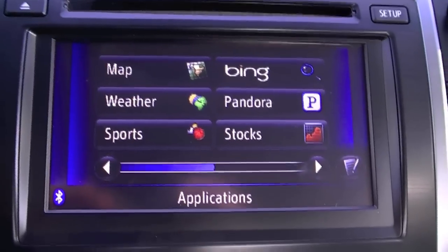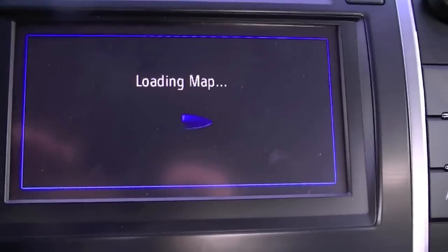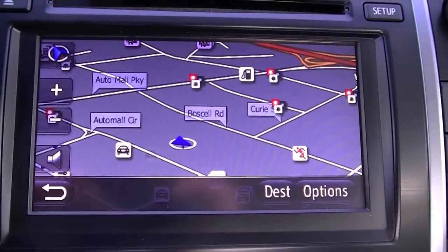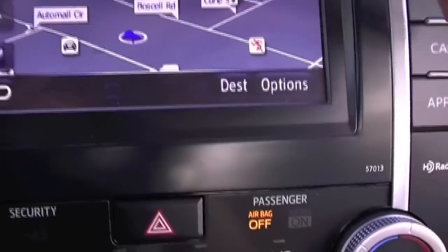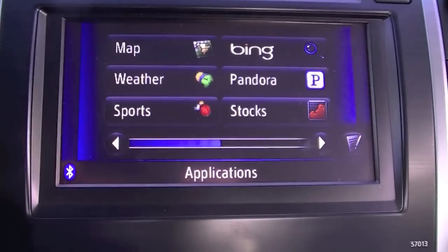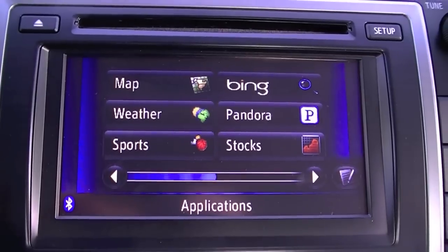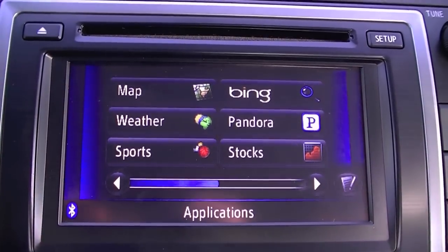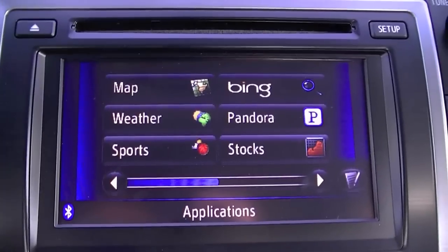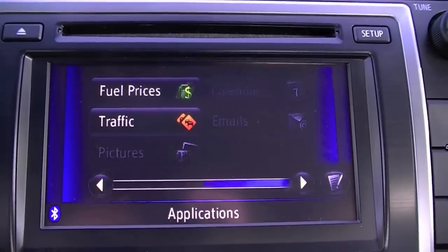And this car, you can go into apps. So here's your map, navigation. Very good looking. With a bunch of other apps, which would require a Bluetooth phone enabled. I do not have a phone paired with the car right now, but you can see some of the apps available on the car.